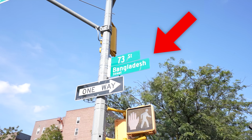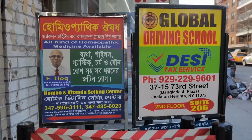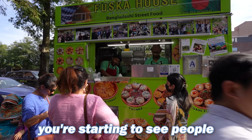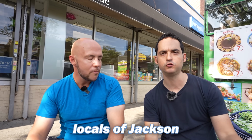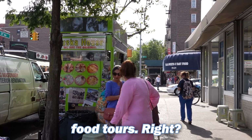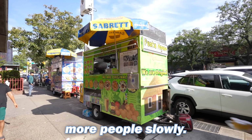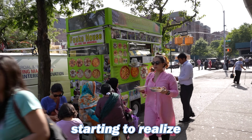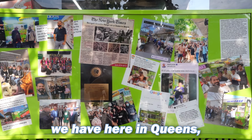Well, we kind of alluded to it before, but Bangladesh Street, did they add that recently? Yeah, that's pretty recent. This block has so many Bangladeshi businesses, culminating on this block with all of these Bangladeshi street food carts. Lately on weekends, you're starting to see people who aren't necessarily locals at Jackson Heights coming and doing these little informal food tours, right? Yeah, I've been seeing more people slowly. This is not really a heavily touristed area, but people are slowly starting to realize all the great food we have here in Queens, especially Jackson Heights. I don't know what's taking them so long, but yeah.